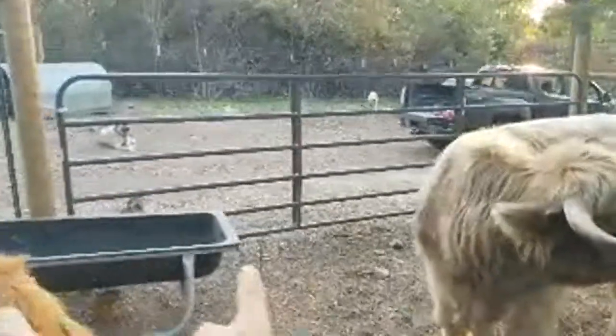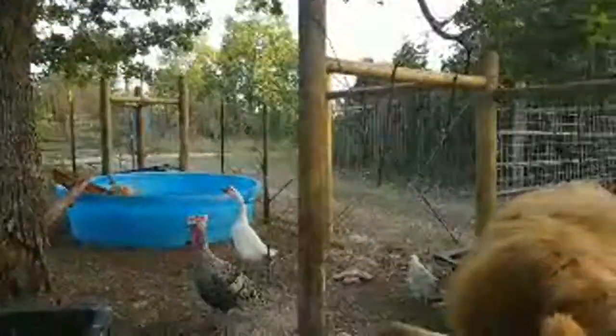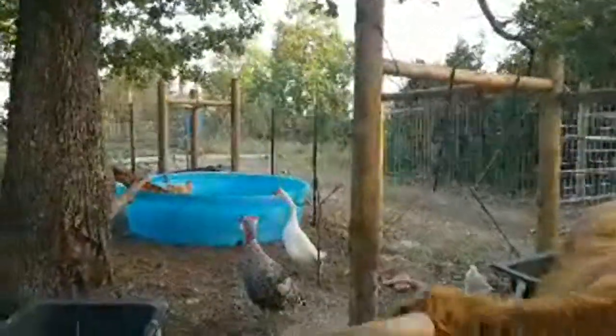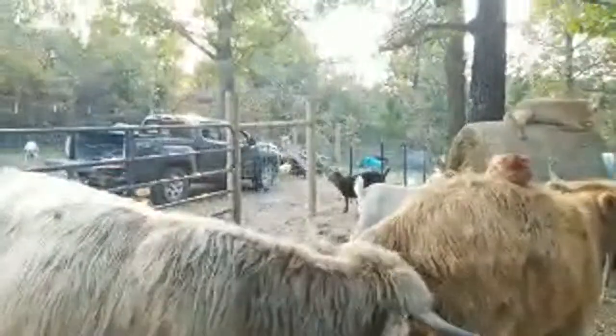I was running fencing underneath the gate here, but I decided to just let the birds go ahead, because then they go ahead and clean out the ticks and the bugs and spiders and all that type of stuff. So I'm not too mad about that. They come back in when it's feeding time. And that's the cow watering the ground.